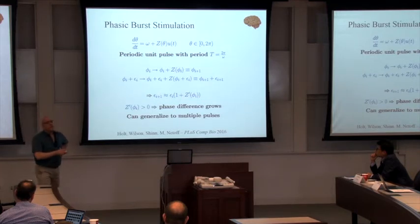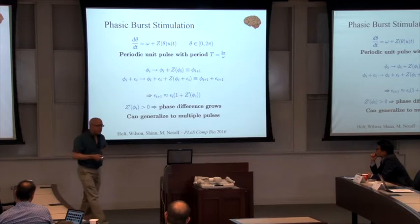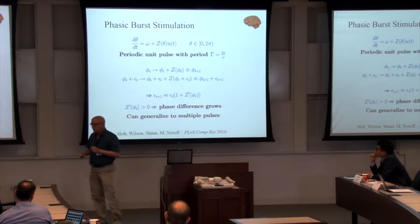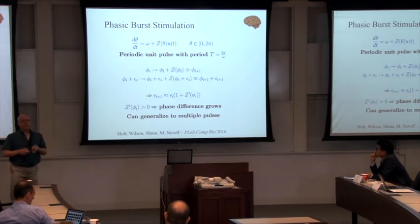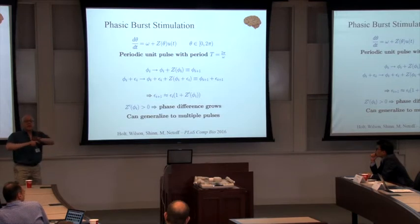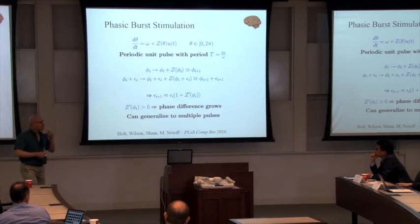And so if the derivative of the phase response curve is positive, that means that the phase difference is growing. And we can generalize this argument to multiple pulses. Essentially, I didn't show you the inputs for the optimal chaotic desynchronization. This is sort of a version of that. You could view this as a Lyapunov exponent. When you kick it, it's separating things. And if you look at the phase response curve and take the derivative where it's most positive, that's going to give you the most bang for your buck when you kick it.